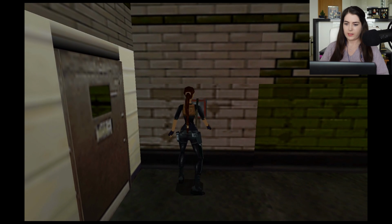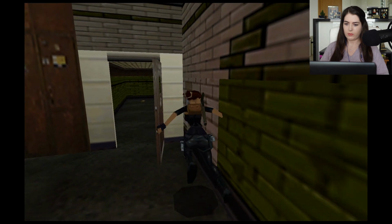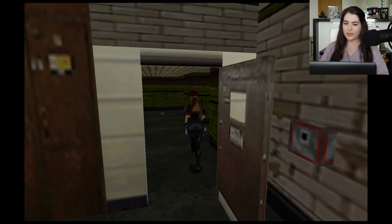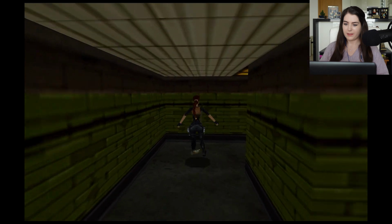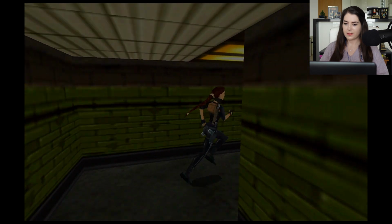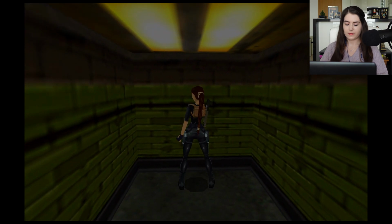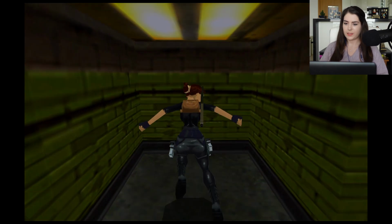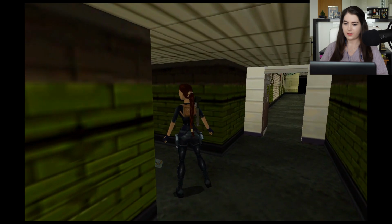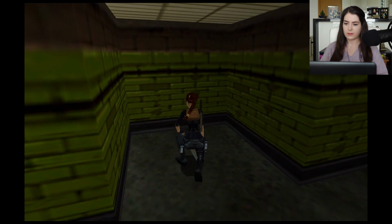Okay, so this key opens this, and what's with these stupid doors? They keep getting stuck on me. Okay. And this turns the electricity on, so that's nice.